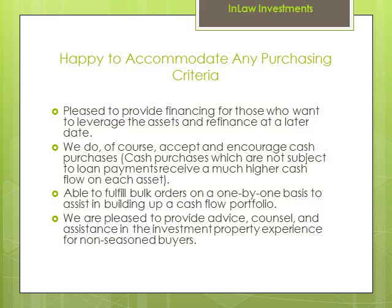And of course, at Inlaw, we're really happy to accommodate any purchasing criteria. We're pleased to provide financing for those who want to leverage the assets and refinance at a later date. We do, of course, accept and encourage cash purchases. Cash purchases, which are not subject to loan payments, receive a much higher cash flow on each asset. You're getting the entire $900 minus your management, taxes, and insurance.